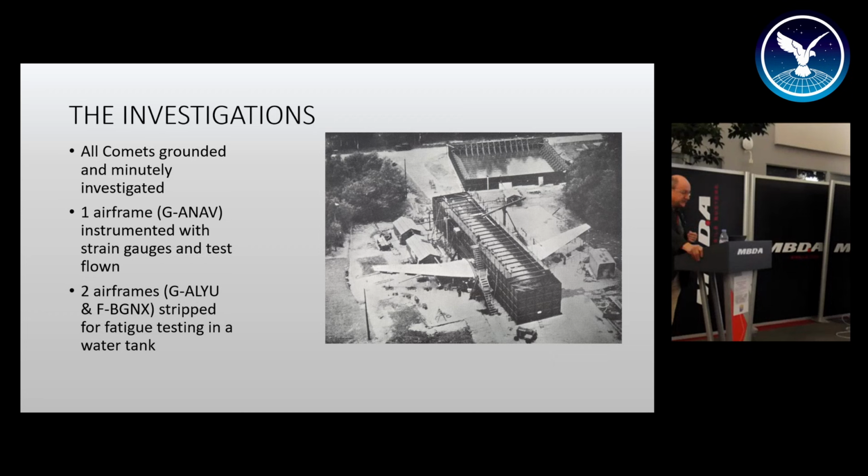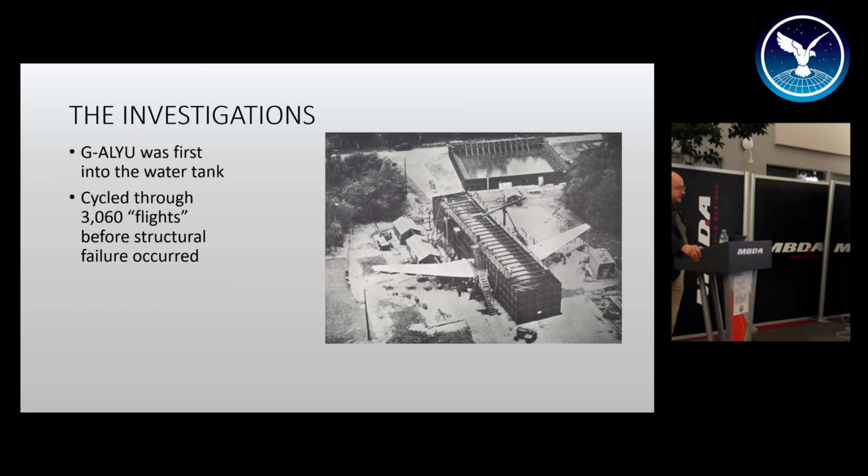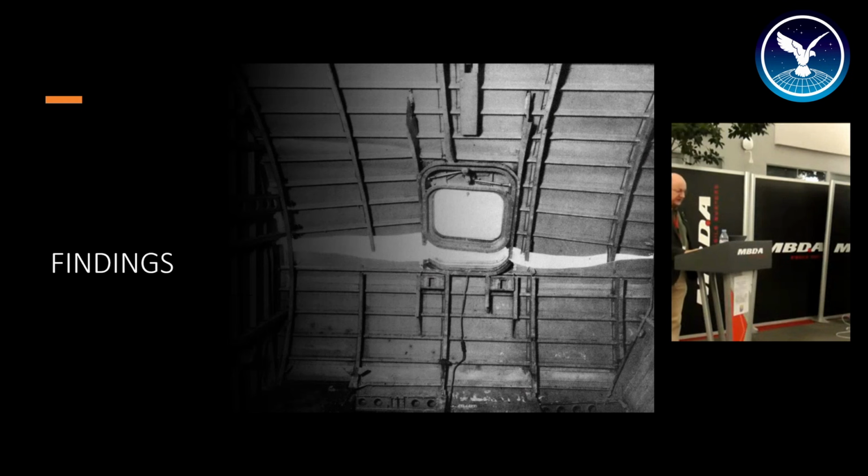The French one, BGNX, was brought back from Paris airport by John Cunningham, who flew it back at a height of 2,000 feet because he did not dare fly it any higher, just in case anything happened to it. So he crept it in over to Farnborough, crept it down, and that was it. It was stripped down, dismantled, never flew again, and it was the second one ready to go into the test tank. It was cycled in the test tank through about 3,000 flights, 3,000 dummy flights of repeated pressurization, repeated cycling and so forth before any form of structural failure occurred. And these were the findings.